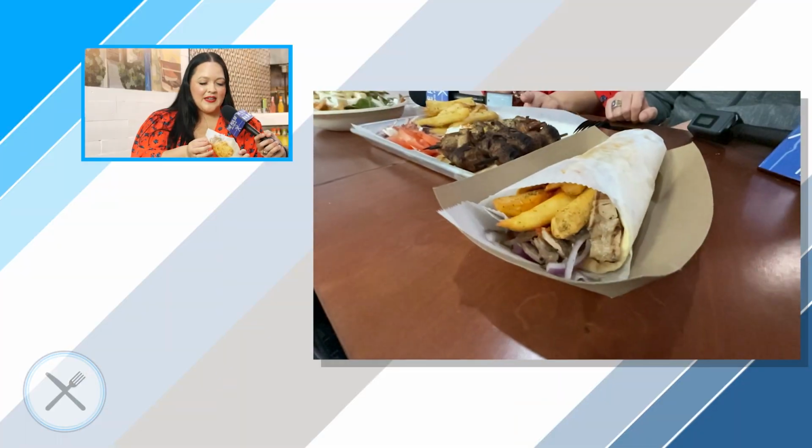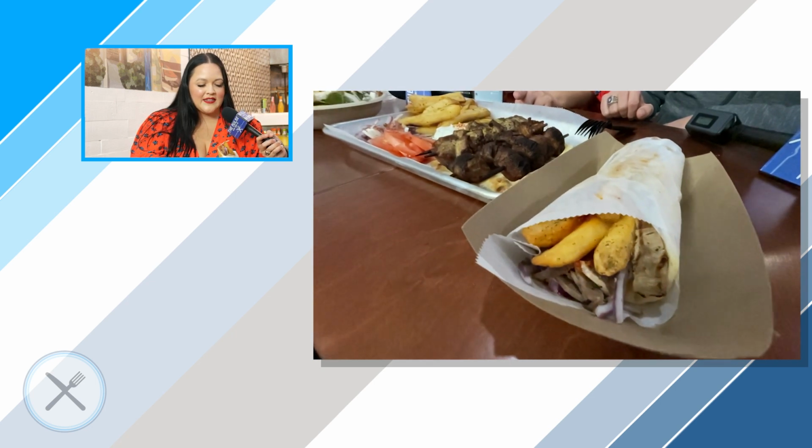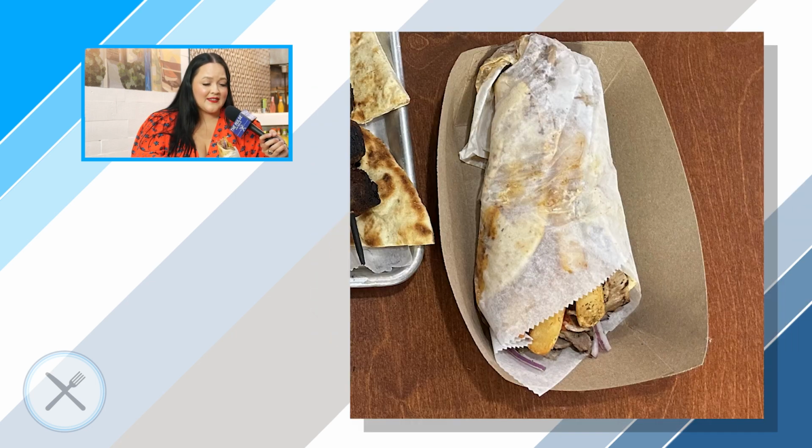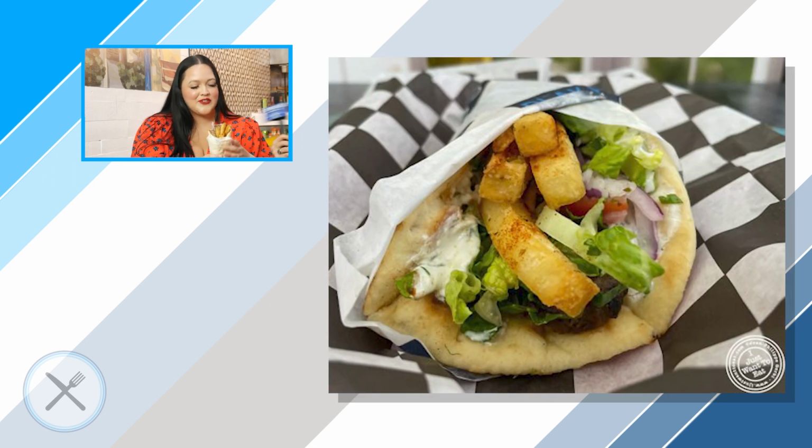Okay, so the gyro, which I love, is one of my favorite traditional Greek dishes. And the exciting thing about here at Plaka Souvlaki is that it's always made to order fresh. That's awesome. So never frozen, delicious. I mean, look at that. That is gorgeous. All right, so we're going to try to do this. And are there fries? Yes, there are.